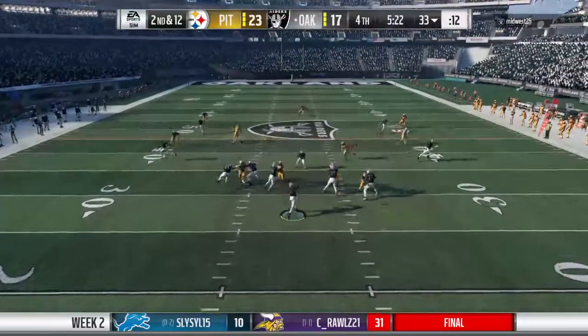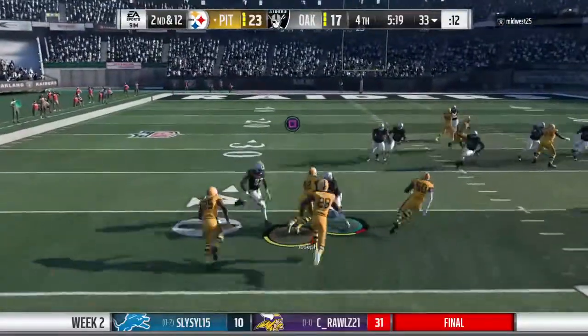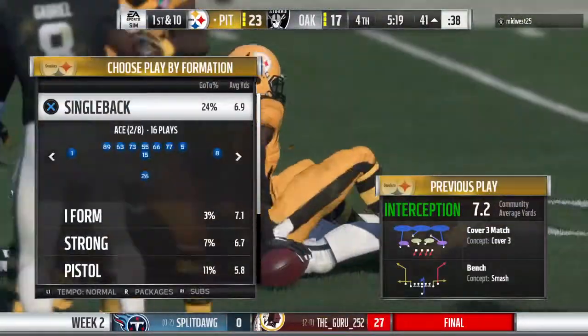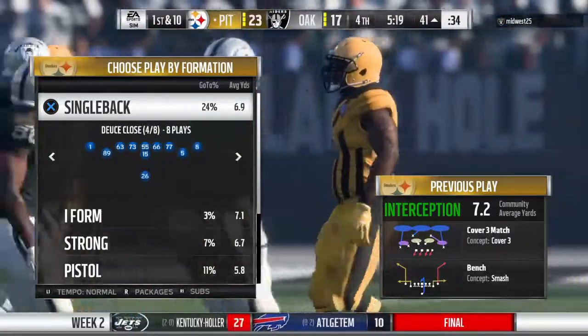Looking to throw on second down. Webb. And my goodness, another interception. Picked up by Carl Joseph. And he's able to get it back to the 41-yard line. And that gives him now 3 interceptions in the game.